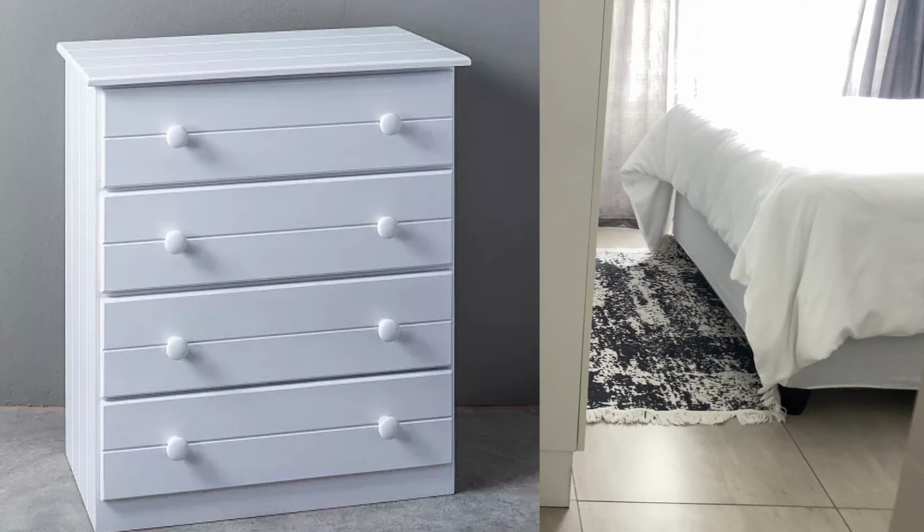Initially the plan was to have a chest of drawers, cabinet, cupboard, whatever, so that I can put my baby's clothes in it, but things didn't really work out. We had laid the cupboard, but I think we miscalculated the measurements. When the cupboard got delivered, it was not fitting properly in this position. It was too big and it was blocking the entrance and exit of the bedroom.